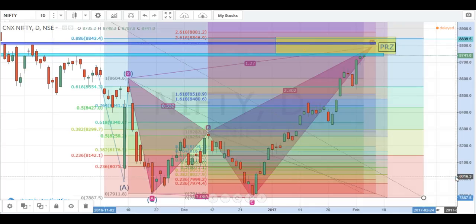If this pattern is successful, reversal can happen anywhere up to 8850. Since the coming week is a very crucial week with major news for the banking industry, better be cautious till we cross 8850.